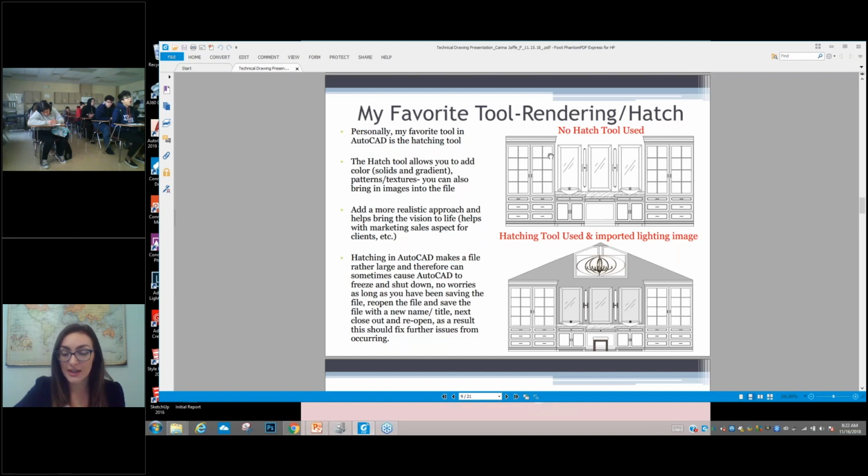So in AutoCAD, which is shown on the screen here, when you're doing elevations, which is 2D, for example, what you're looking at in the top one is a whole vanity wall in a master bathroom. This elevation doesn't have dimensions, but if it did, that would be the form for maybe a cabinet installer to know how to custom make this item, which is what I would show them on the top. Whereas on the bottom, you can see I brought in a lighting image. I hatched or rendered with a little bit of a gray paint color. That would be what I would show the client to help with the marketing and sales aspect to sell the job. Since the top one doesn't look as interesting, it's mainly for construction and installation purposes.